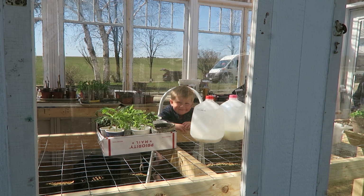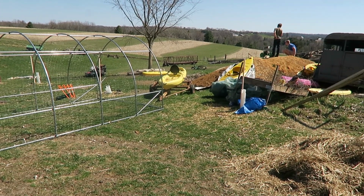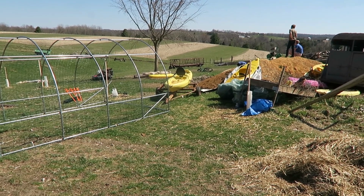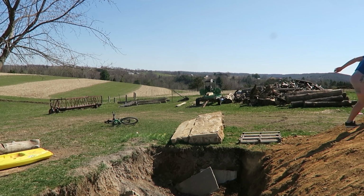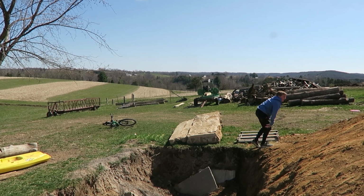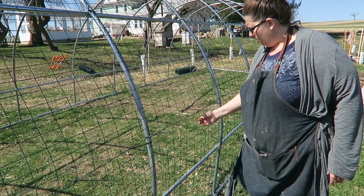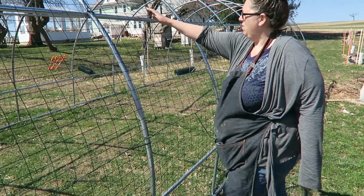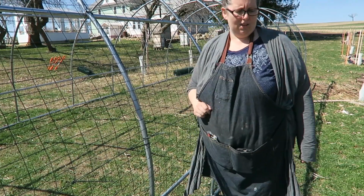Hey, Wilder! Every day when we come out to work on the meat tractor, the crew is distracted by the pit. There's some fascination with seeing who can jump over the pit. Yesterday we made a little bit of progress on the meat chicken tractor and added this second layer of fencing up here. We're going to do the same thing on the other side.